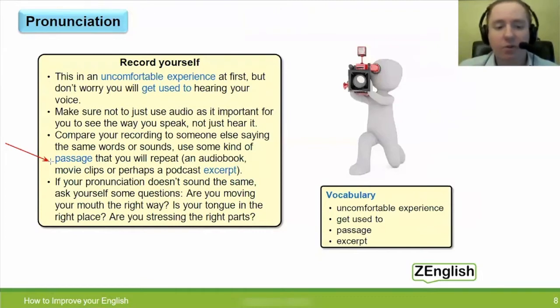And just record yourself reading those words. And if you can compare that to somebody else reading it, someone who is a native speaker preferably, then that's really going to help you to see how you sound and how you maybe should sound. That's something that would definitely be good.